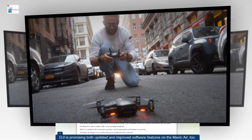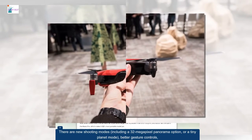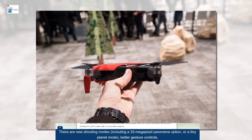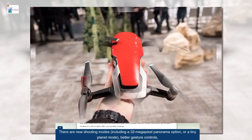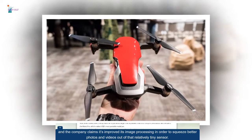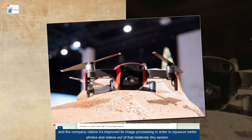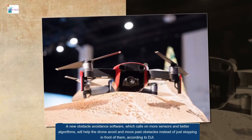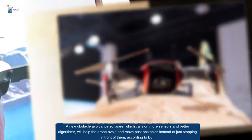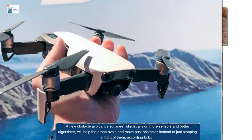DJI is promising both updated and improved software features on the Mavic Air, too. There are new shooting modes including a 32 megapixel panorama option, or a Tiny Planet mode, better gesture controls, and the company claims it's improved its image processing in order to squeeze better photos and videos out of that relatively tiny sensor. A new obstacle avoidance software, which calls on more sensors and better algorithms, will help the drone avoid and move past obstacles instead of just stopping in front of them, according to DJI.